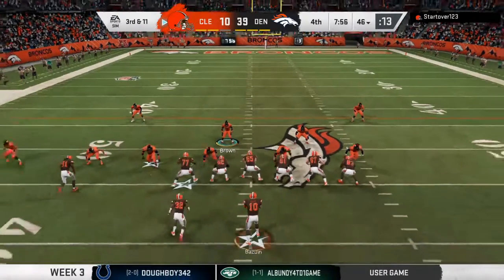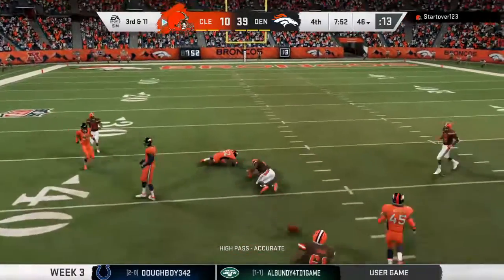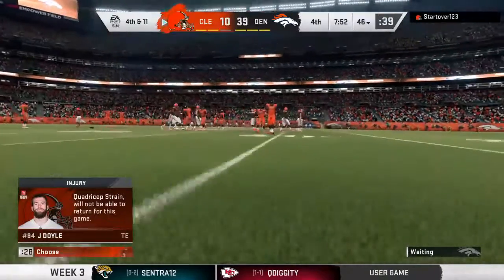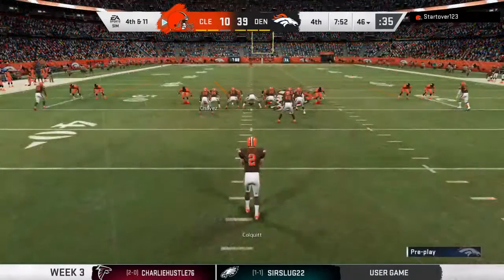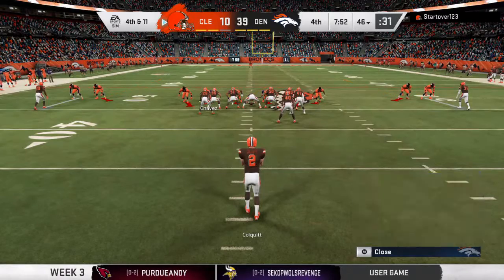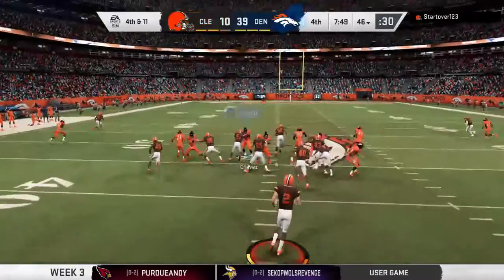He'll look to throw. And that is incomplete. Just nothing there again. He's been sacked multiple times. We've seen the interceptions, of course. He's really been through the ringer, hasn't he? And what we've seen is a defense that's well coordinated. The front and the back really in sync. The front putting on the pressure. The backside being ball hawks and picking passes off.